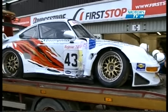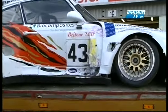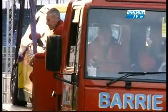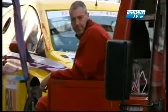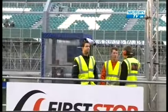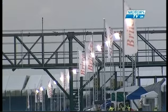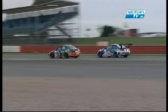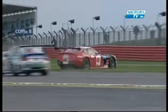Oh, that's a sad sight to see. The 43 GT Classics team Porsche 993 RSR. That wheel has far too much camber on the right-hand side. And also there's the Dutch Seat we saw a little bit earlier on, causing some problems. And the light is already starting to fade as the race continues. That's the Thorney Motorsport car.